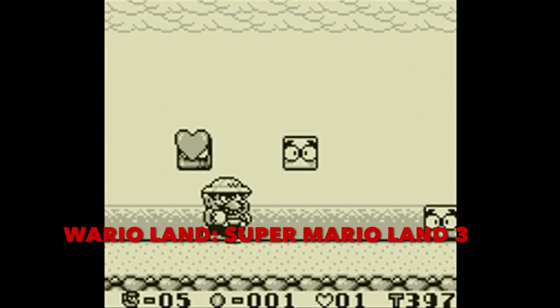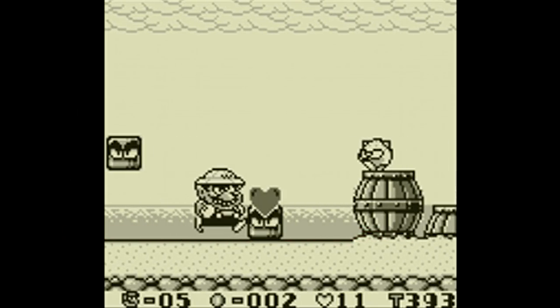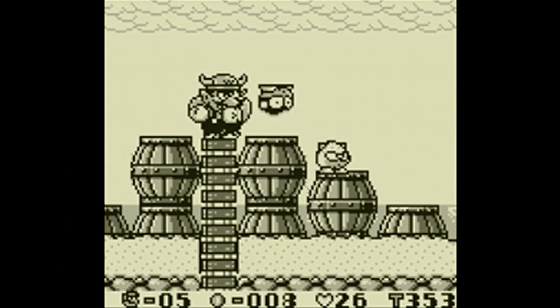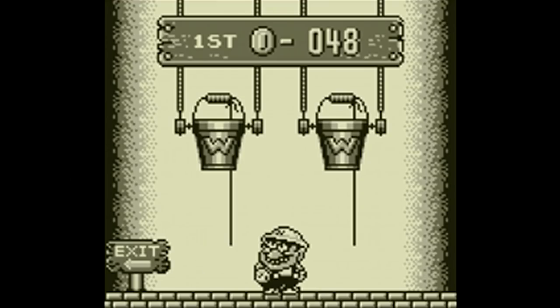There are only a few precious things we can all agree on, but one of those things is that Wario is underappreciated. He may be crude when compared to other Nintendo characters, but he has unquestionably starred in some fantastic games, including the very first Wario Land.